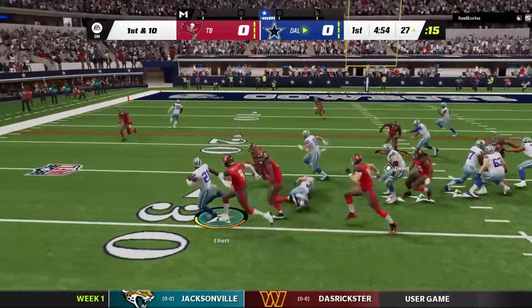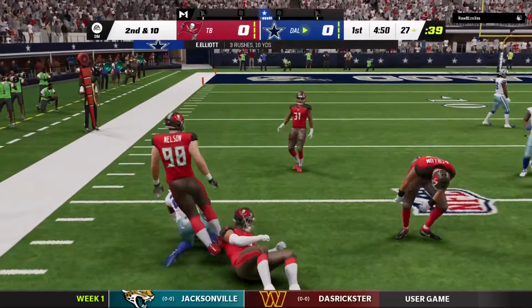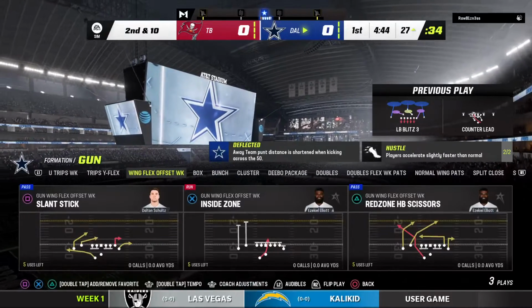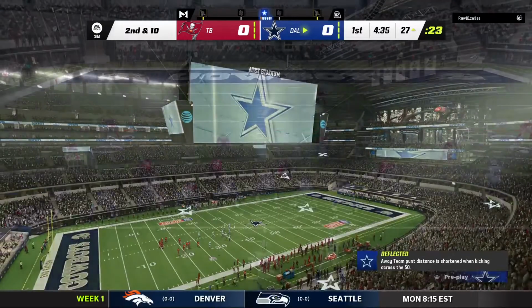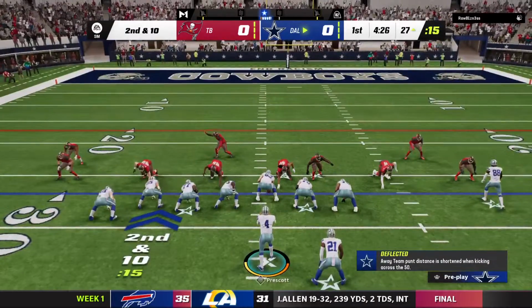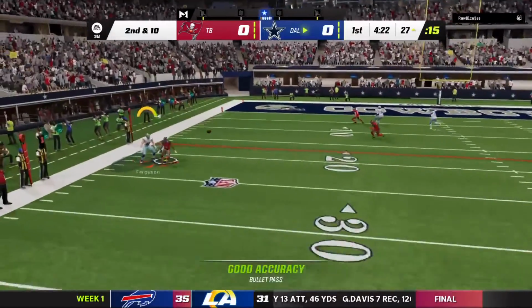A first down carry by Elliott, and just no chance of turning the corner. He can only get back to the line of scrimmage. 2nd and 10 coming up. Looked like he was trying to bounce it outside, but no success. Yeah, sometimes you've got to just figure out where you're going to go, and sometimes you just have to take it to another spot. In trying to get it outside, the defensive pursuit was there and just ran him down.